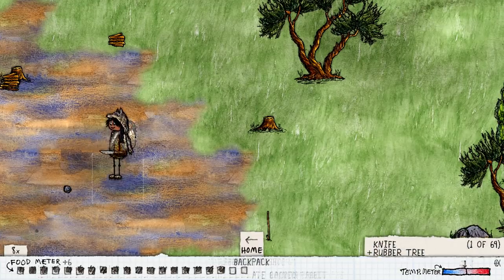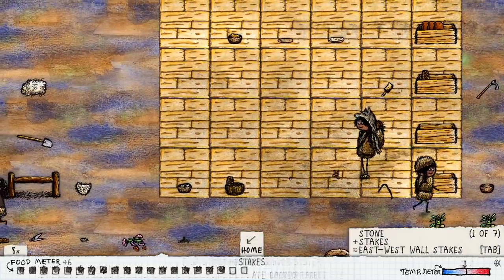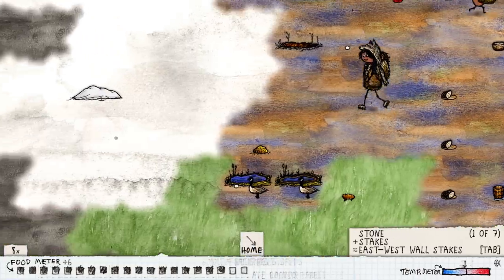We don't have any sticks. Okay, I didn't take them. That's my mistake. Let's just take these bad boys. We're going to be missing one adobe. We can just borrow that from anywhere and just bring it back later on. I don't think it really matters that much, though. It's going to be fine.